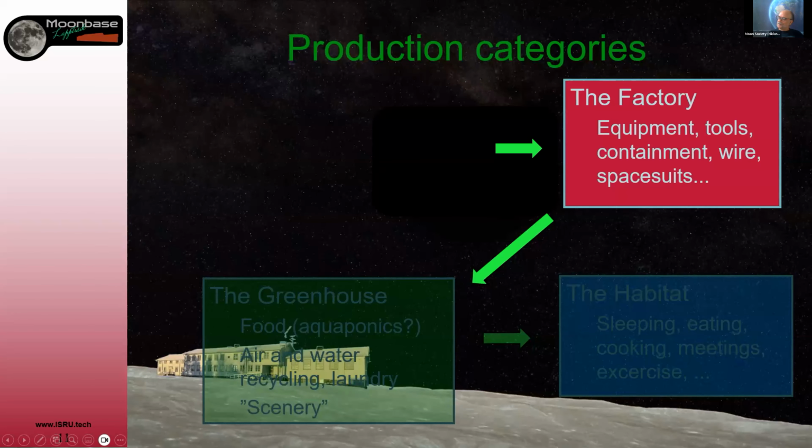plants. In order to sustain this, you need to make equipment, tools, containment, as in protection, the rooms, and then you need to keep the air inside the habitat. You need wires, spacesuits, whatever. So that type of process where you take materials and make them into something useful, let's call that the factory. The greenhouse obviously makes things useful too, but it's very specific, so that's a separate category.